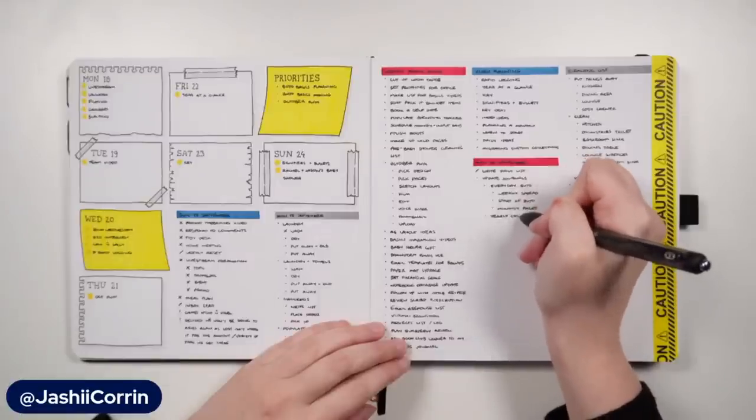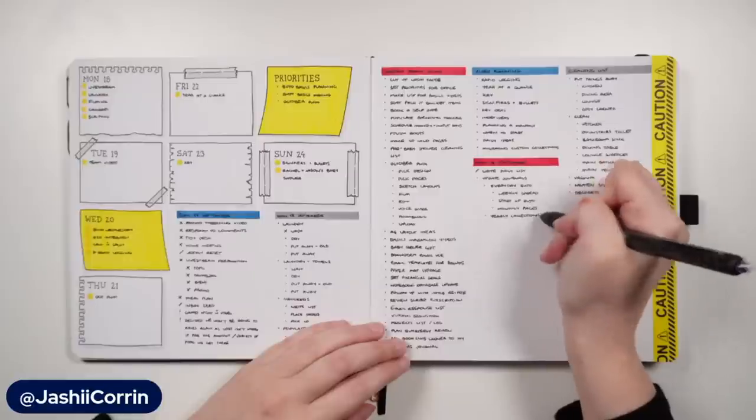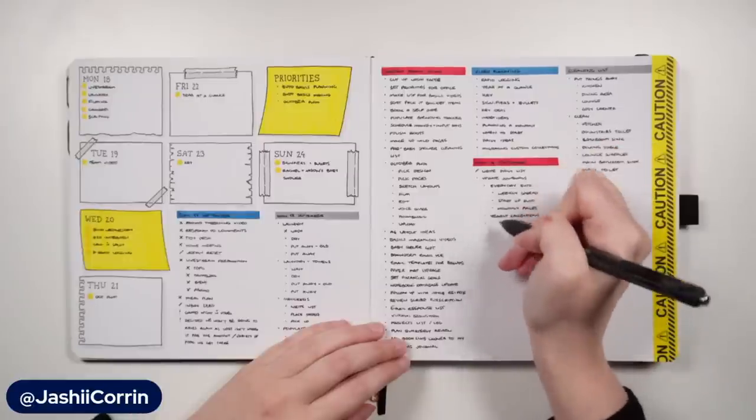Yearly collections journal. So I've got some things to fill out in there. And then we also have my reading journal needs an update.